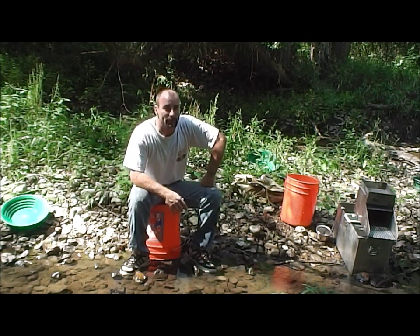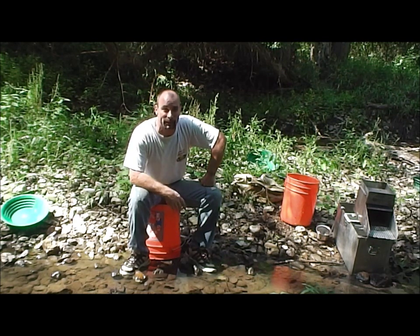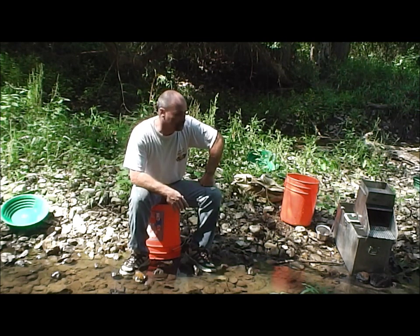Another fantastic day to be out here. Found a little gold, as you've seen, and like I said, take a kid out gold prospecting. Get your family out. The rocker box, it's a great way to do it. It's a backpack portable. It goes right on your back, just like a backpack. It's easy across your shoulder. It doesn't matter. Anybody can carry it.